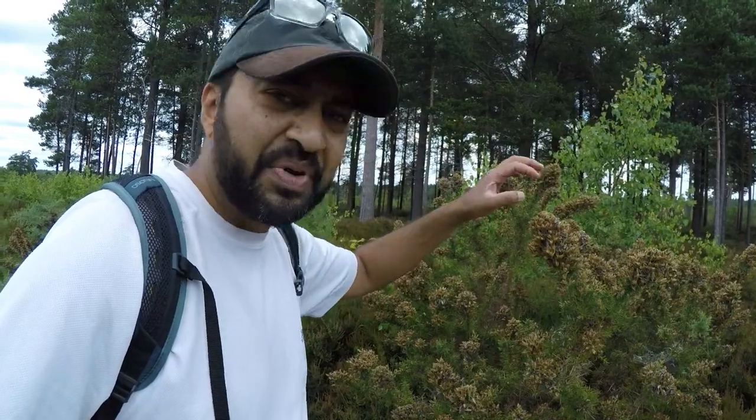I thought these were bugs, bugs covering this bush. But they're not. I don't know what they are, but they're furry little things. They got little white hairs on them.